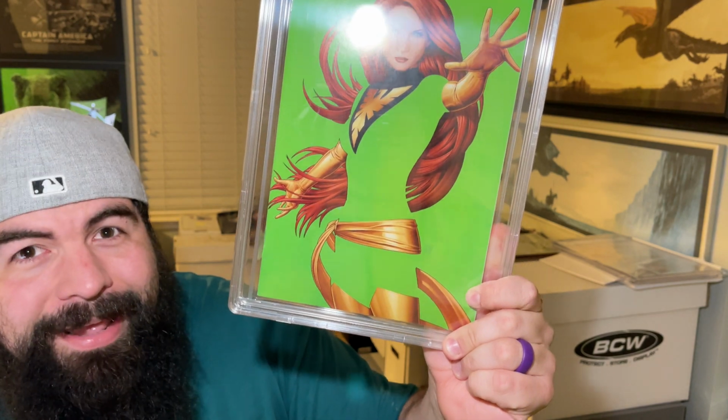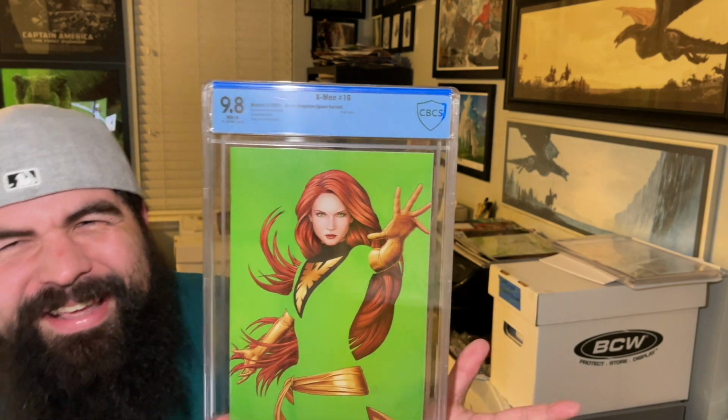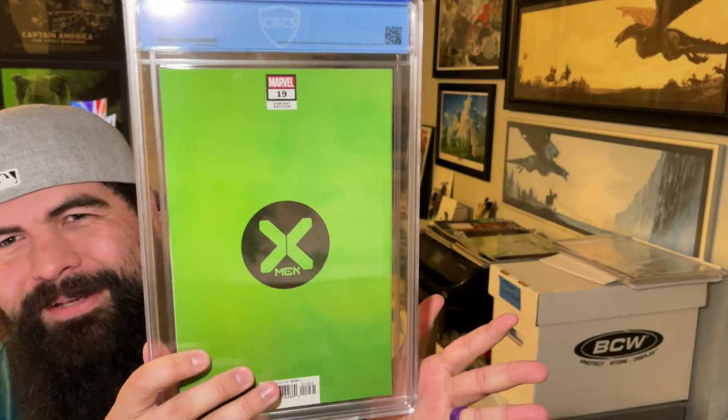We got a... I got another 9-8. Awesome. Like I said, completely green all around. Great books. Beautiful books, packaged perfectly. So, John Tyler Christopher, guys, you did a great job.